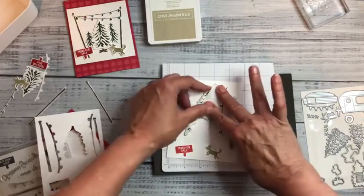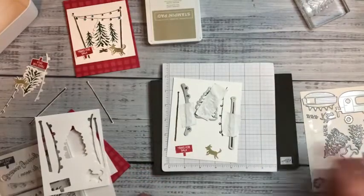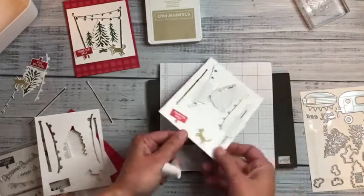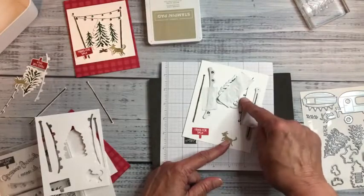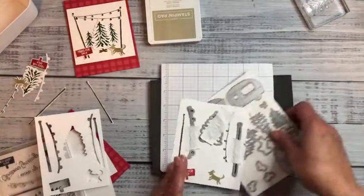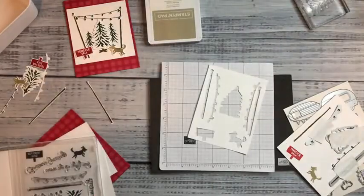And put that down. And then there's a die for the trees, there's a die for the puppy. So that's how I would do it. I would put all of those on, run it through, take everything off, and then go back and die cut the extra set of lights and the extra pole. Okay? So I just wanted to illustrate that. And when you're done, that's what your paper is going to look like.